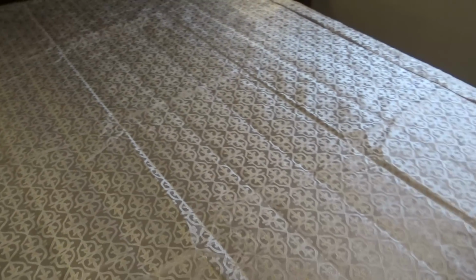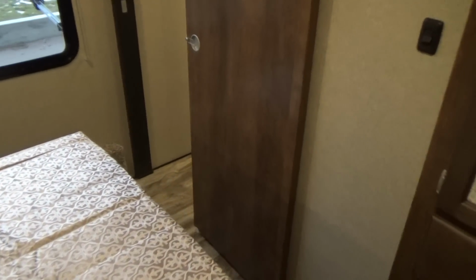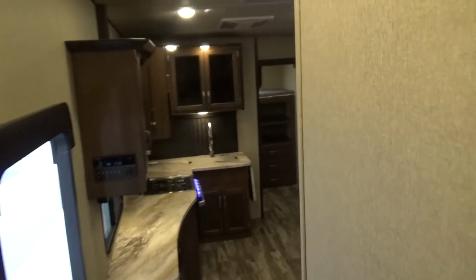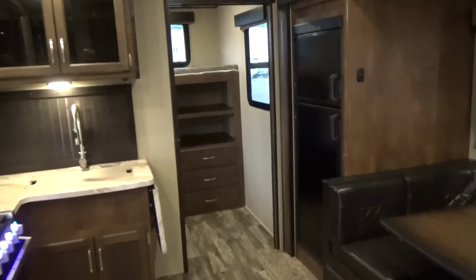So again, I talked a lot about the detail. R values again, folks: R40 roof, front cap, R9 sidewall, R30 main floor, 35,000 BTU furnace, 52-gallon freshwater capacity, 78-gallon gray capacity. That's 2 gray tanks, one for your kitchen, one for your bathroom. Then you've got a 39-gallon black tank.